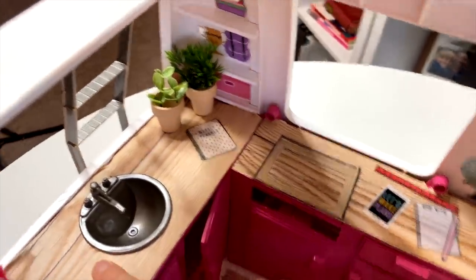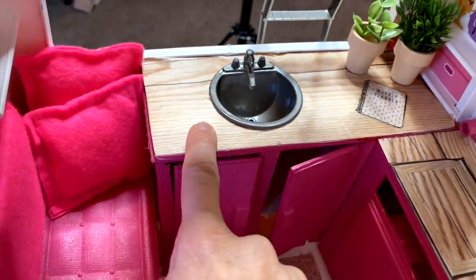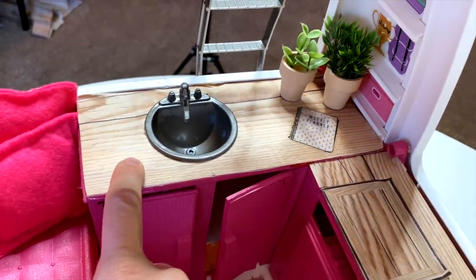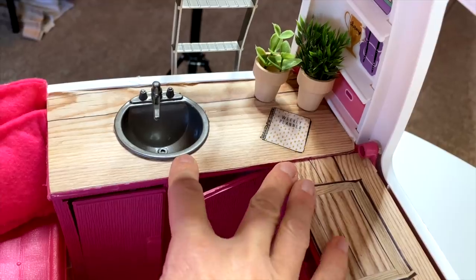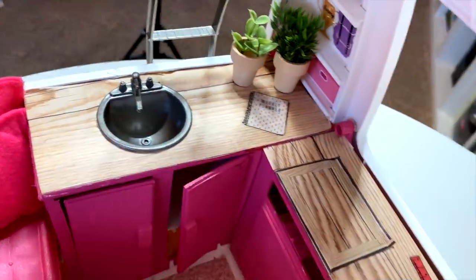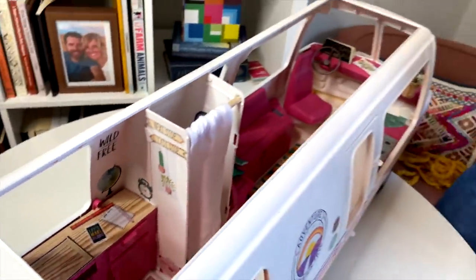This right here, I actually used in my true RV renovation as my headboard, and it's just like a vinyl wood paper. And it's not perfect, but it works. So that's pretty much what we did with the stickers, the labels.